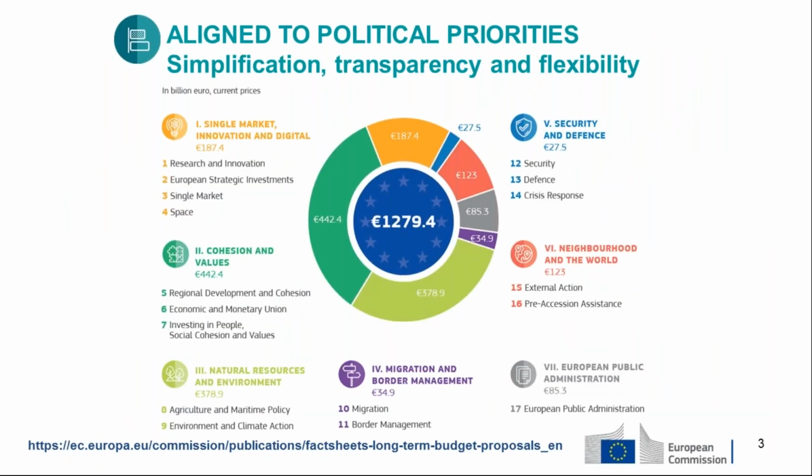So you can see from the proposal, and you also have a link at the bottom of this page giving you access to all the texts that have been published. This is the overall proposal, the multi-financial framework 2021-2027. The proposal is of around 1,300 billion, covering everything, so all the different actions at European level. This is, for example, the single market, innovation and digital economy. You have it on the top left in orange. This is something like 187 billion.